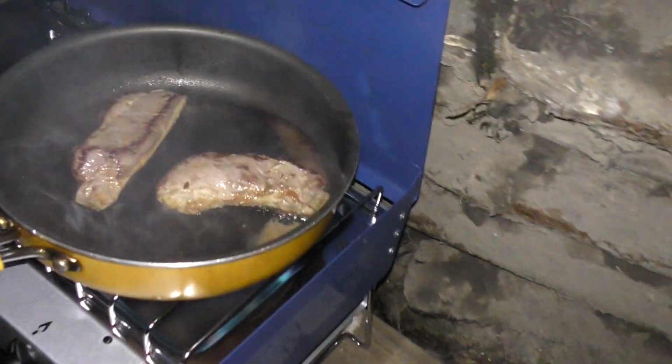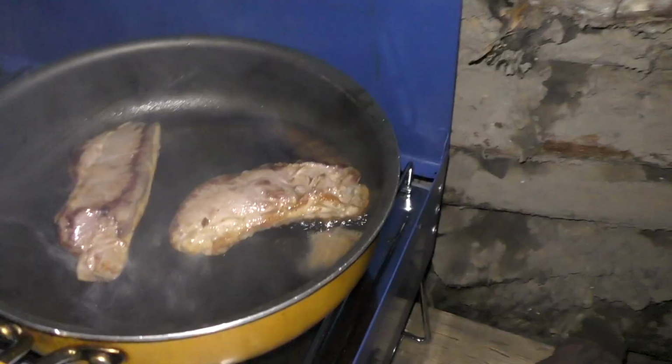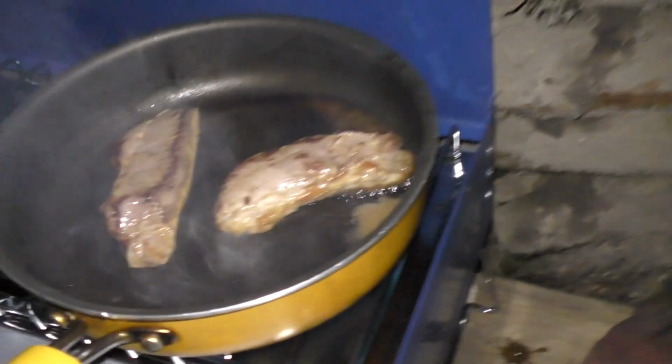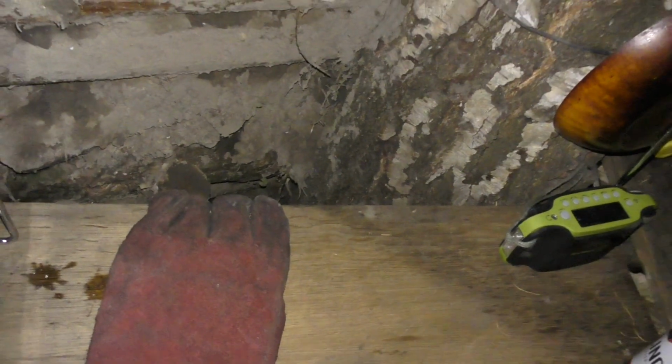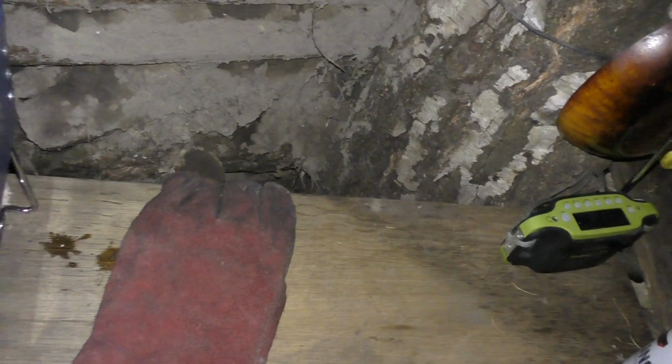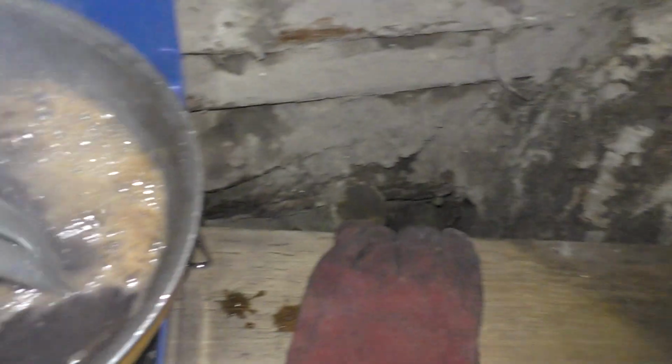If I can find the button and press it. Here we go. Got the duck on the go. I've never cooked duck before, so I don't really know how long I should have it in here for. But I'll just eat it until I think it's ready, a bit like I do with steak. I'm really looking forward to it. I've never had duck before.